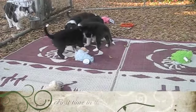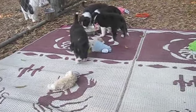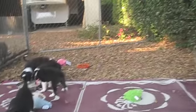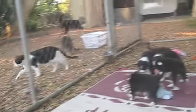Okay, so it's Thursday, June 27th. They are 4 weeks today. They're in a brand new pen. Let's see, it's got a little doghouse. We're outside.